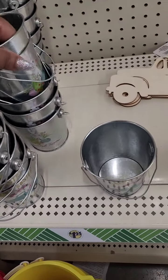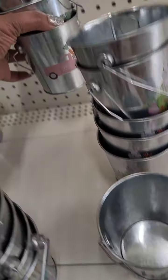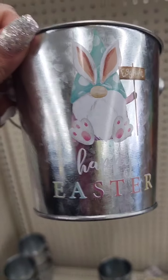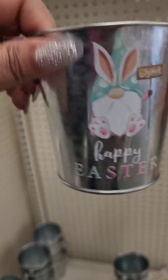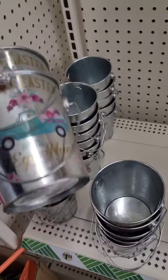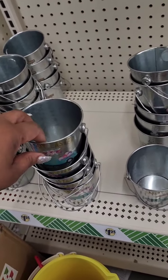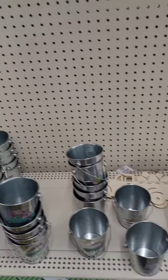Trying to see if there's any different ones, which there is one or two more. Sorry. This is just the truck with some carrots hanging out. Really, really nice. This one has a gnome. It says Happy Easter egg hunt. You could use these if you're doing an Easter egg hunt. The kids can use these to collect the eggs. These are really nice though. I could see you doing a nice flower arrangement in these for a tablescape. Those are nice.